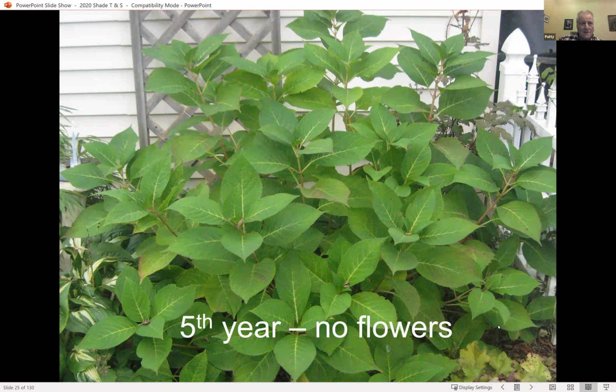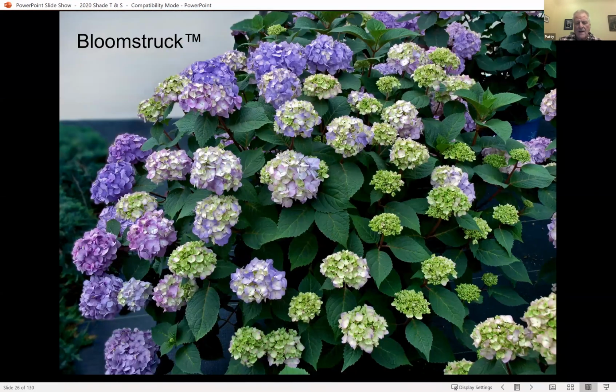Fifth year, no flowers. Forget it. I dug it up and gave it to my neighbor. He could plant it fine. I think he still has it in his yard. And I decided to go with something else that wouldn't disappoint me so much.